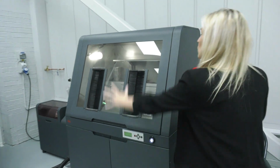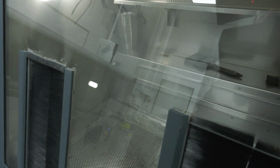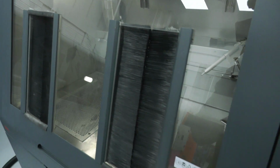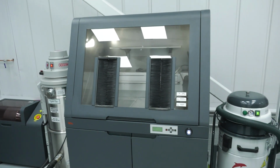Right, what's this as well? Because it's all kind of contained. It's very clean in here. We try to keep it as clean as we can. Obviously, once we've cured the parts in an oven, we do have to remove all the excess powder from the components. Right. And obviously get a raw component that can then go into the sinter.